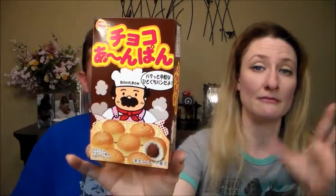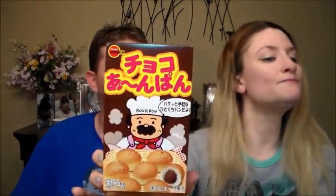Well, I guess we know that this one's going to be sweet. So the last thing we have is something that I've seen other people get in their boxes, and I am looking forward to it because I like bakery treats. So this is Choco and Pan. These are a really simple but dense, but really delicious pastry. They're a moist, dense bread filled with a heavy chocolate cream similar to cake frosting. They taste great with milk or coffee. I bet they taste great by themselves as well.